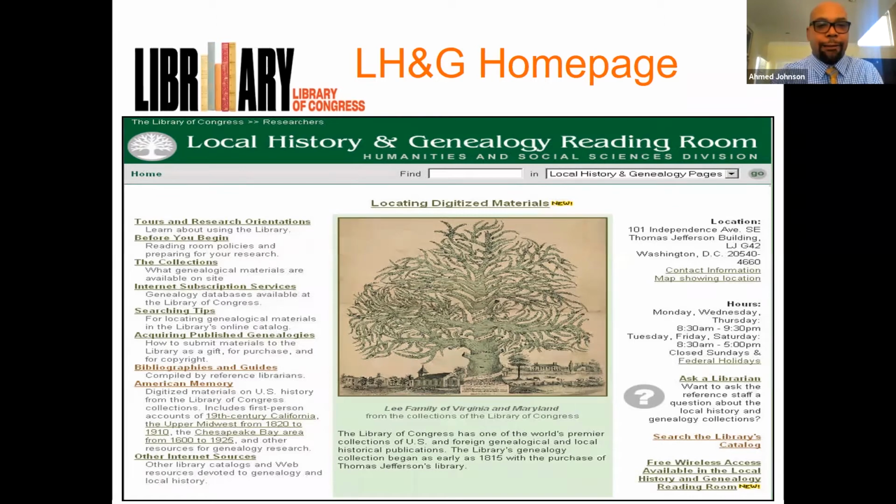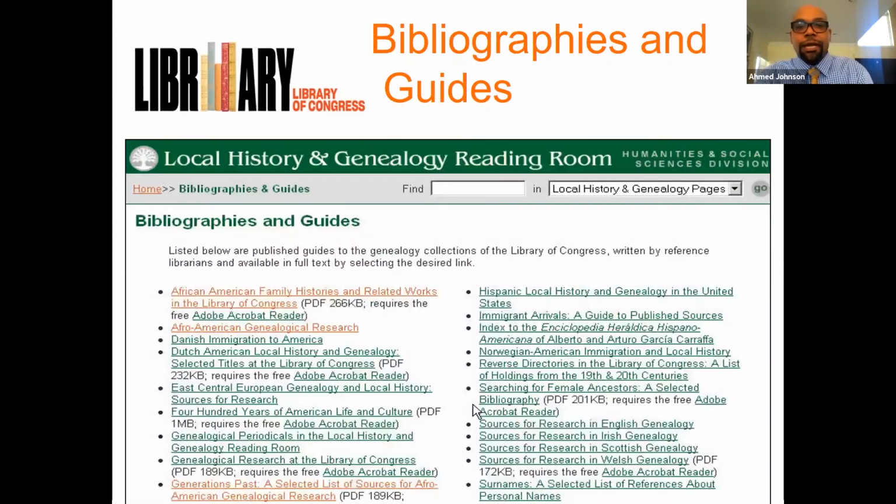Now, if you look to the right, you'll see a link that says bibliographies and guides. These are guides created by reference librarians that can get you started on a particular subject or topic. And as you can see, here's a list of some of those guides. You can look at it really quickly. We have sources for research in English genealogy, Scottish genealogy, African American, and so forth. All of these guides have been digitized and they're available on our website. So make it your own, check it out. A great resource to get started in any of these particular topics or subject areas.